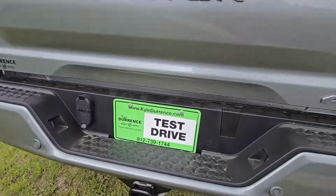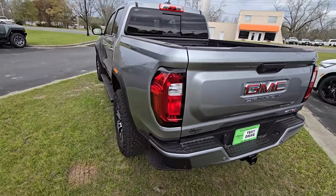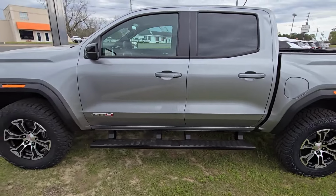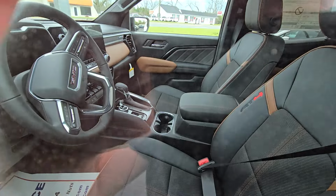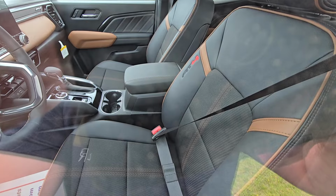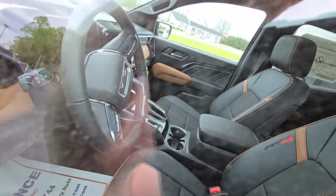GM is just killing it with this truck, and this truck has had the best first year run of any vehicle I've ever seen. I love what they've done with it, and I love how well it came out of the gate and how proven it is, and just a fantastic looking truck. Look at that on the inside again. I love the AT4 in the seat, and this AT4 is not a super high trim level, okay? But to have that kind of detail stitching, look at that dash in that thing.